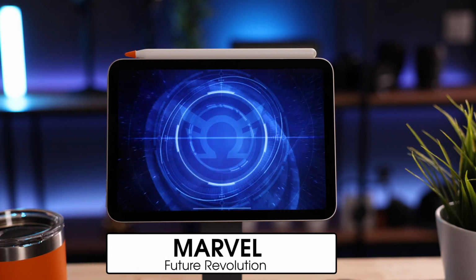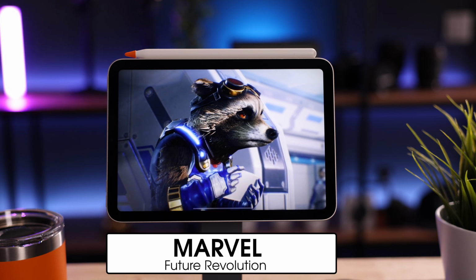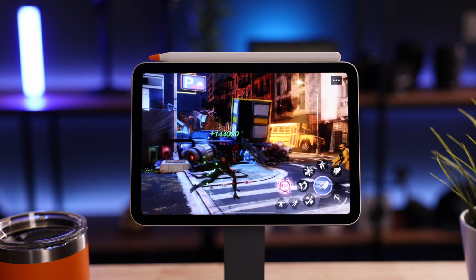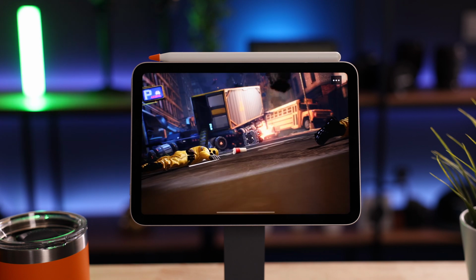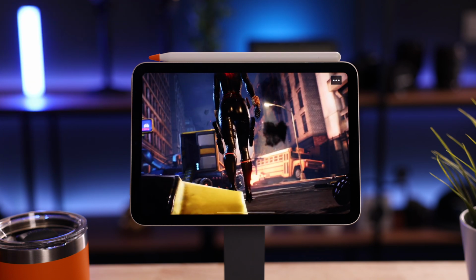Next up is Marvel Future Revolution, another visually stunning game running just fine on the iPad mini. But also for this game, make sure you have plenty of storage available, because even though the initial download is only 1.7 gigs, be prepared to shell out at least 5 more gigs of additional downloads. Future Revolution is Marvel's first open world action RPG for mobile devices, and it seriously looks like a AAA console game.